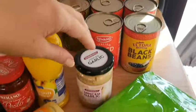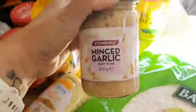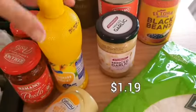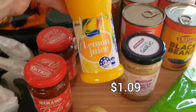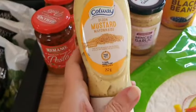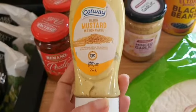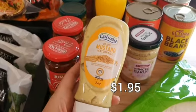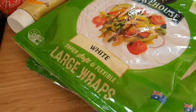These are the ones that I've grabbed from Aldi. Completely out of minced garlic. So that is $1.19 from Aldi. Completely out of lemon juice. That one is $1.09 from Aldi. I've picked up a squeezy Dijon mustard just to have something a little bit different. This is a mustard and mayonnaise. That one is $1.95. And we've got 2 packets of the big wraps.